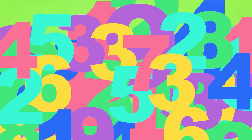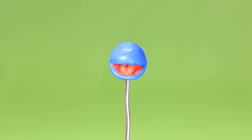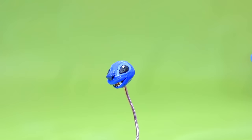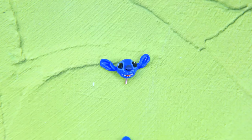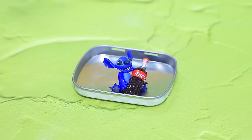These clay worms are so wriggly! Form a face with a tongue and sharp teeth. Then a nose, big eyes, and two ears. You look familiar. Let's bake Stitch. Take a soda and an umbrella.